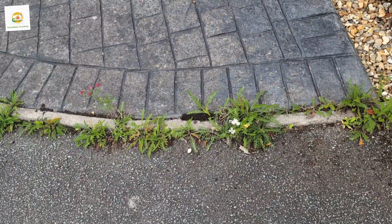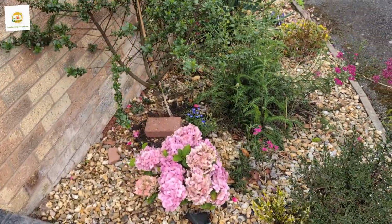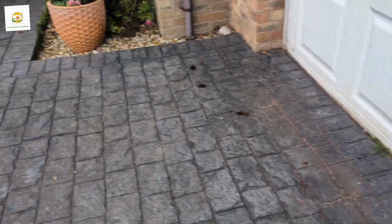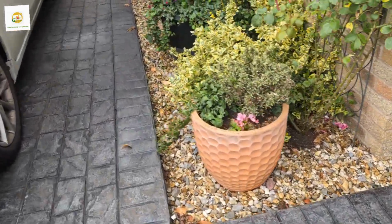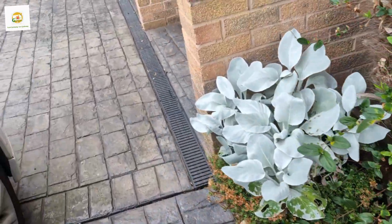So this yarrow is all self-sown. I can try shifting some in the backyard because our backyard is quite shady. So overall I'm happy with how it's going. I just need to, I think, keep up with the water, and that's all basically.